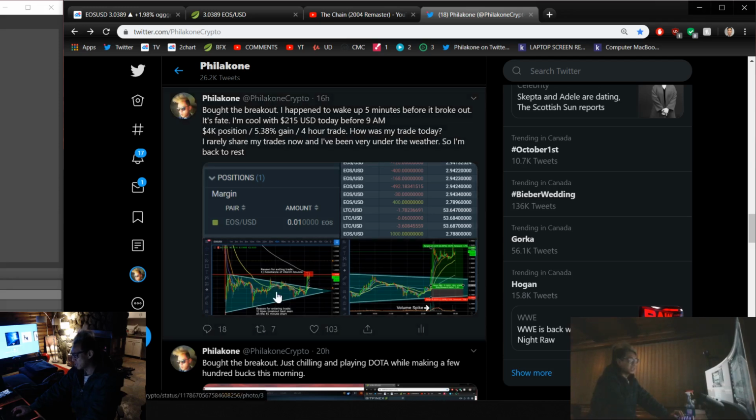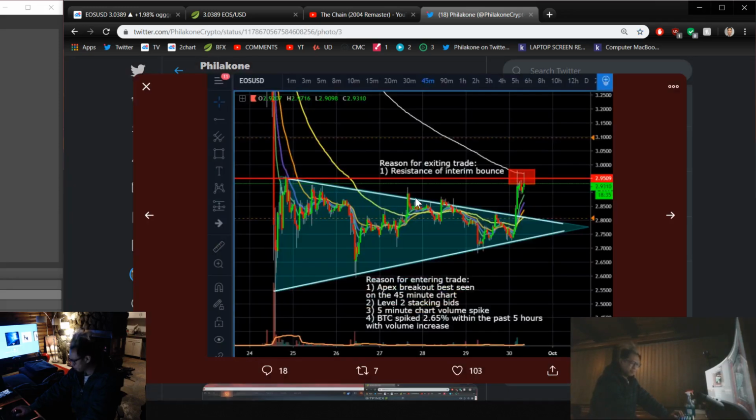One of the reasons I entered it was simple. The apex breakout is best seen on the 45-minute chart, first of all. The level 2 was stacking bids heavily, forcing people to buy in the ask. Then the 5-minute chart started spiking. I'll show you guys the volume in a second. And then BTC, prior to that, spiked 2.65% within 5 hours.